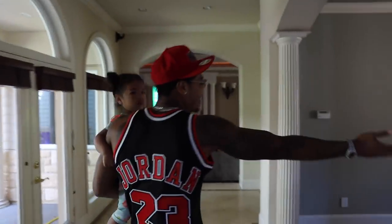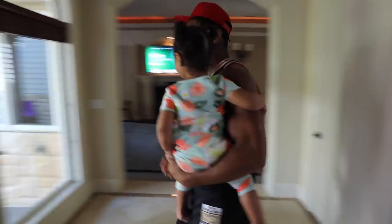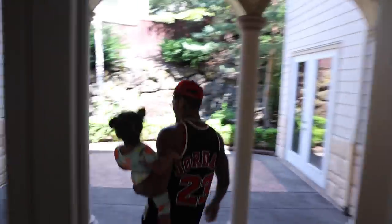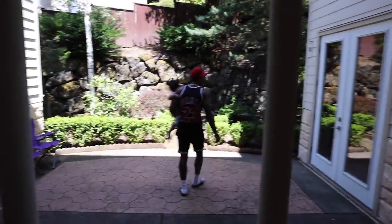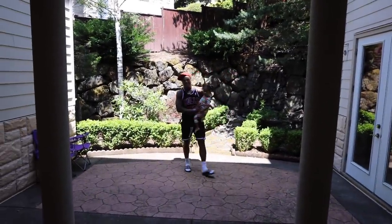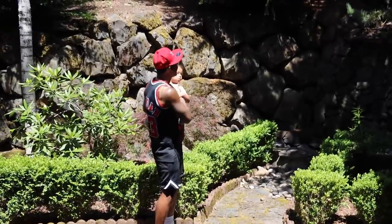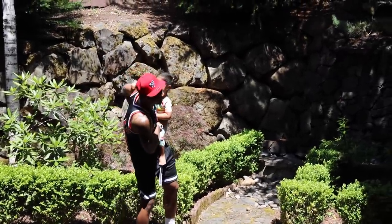This is the dining room, family room. I don't know what this is. This is an outside balcony. These pillars and stuff is nice. I need some more vibes out here though. This is lit though. Look at us. There's supposed to be a waterfall going. They said the hose or something.